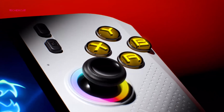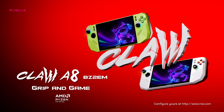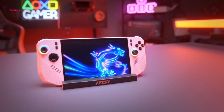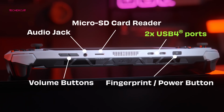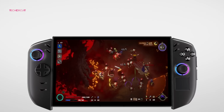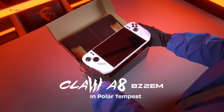If you'd rather have a lighter handheld with a bigger battery and solid, no-nonsense ergonomics, the MSI Claw A8 is the smarter pick. It may not dazzle you with features, but it nails the essentials and gives you more playtime. So what matters more to you? Flashy features and a killer OLED display, or longer battery life in a more manageable form factor?